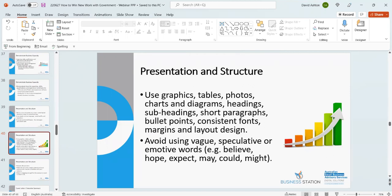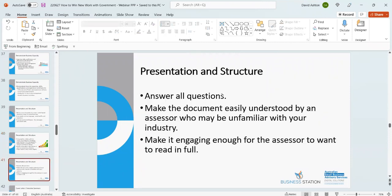Avoid using vague answers. Answer all the questions. Don't leave me guessing. If something's not applicable, state it's not applicable. Don't leave anything blank. Make the document easily understood by an assessor who may be unfamiliar with your industry and also unfamiliar with you as a business.